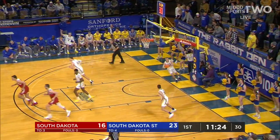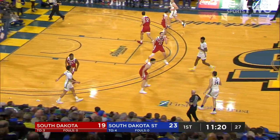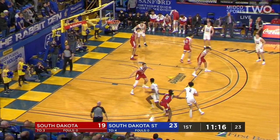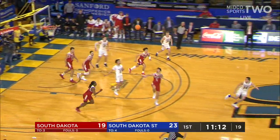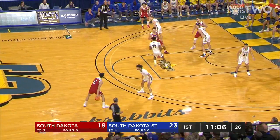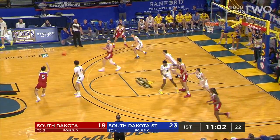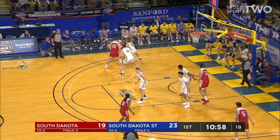Archambault rattles that in, and the Yotes all the way back. They were down 21-9 at one point, and it's a 10-2 run for USD. And that is 10 already for Mason Archambault. And South Dakota State again going to turn it over as Perro Hunt runs this down. Well, as good a start as the Jacks got off to, now they've kind of, as you mentioned, got sloppy with the ball a few times. Maybe tried to do a little too much.